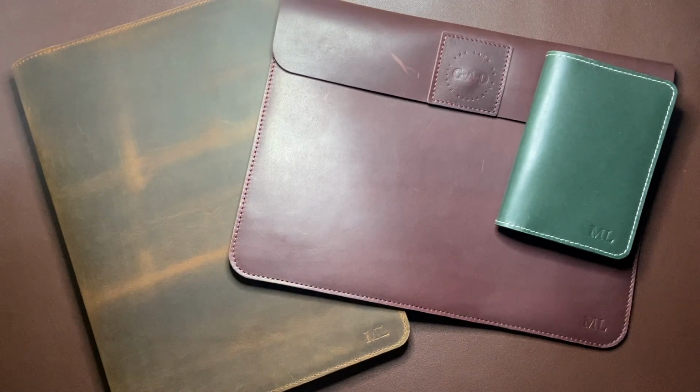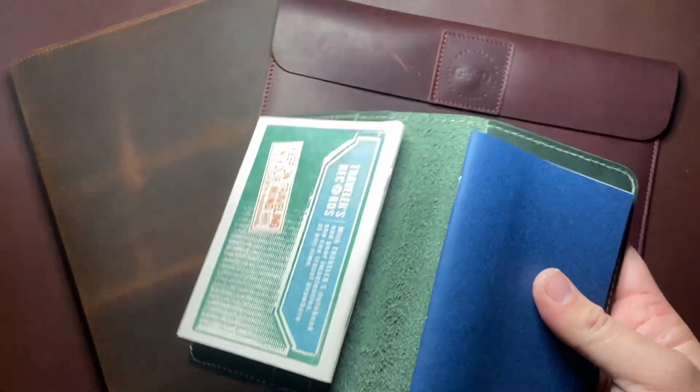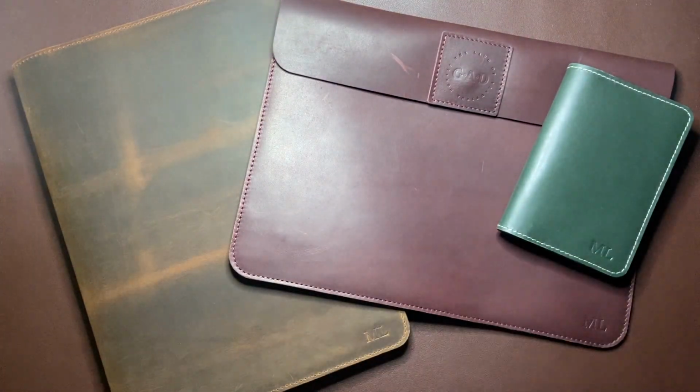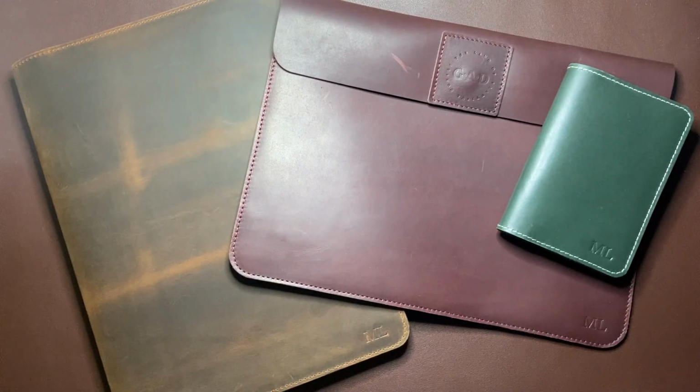The quality of the leather is very nice. It's got a nice grain on it. It's beautifully tanned and colored. It's just lovely. Even the distressing on the Crazy Horse here is beautiful.